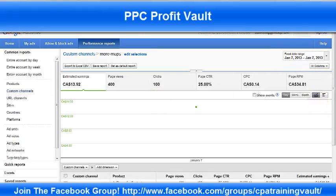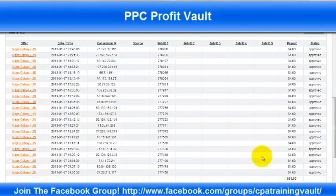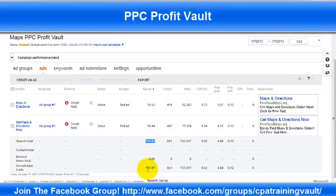As you can see here, for the More Maps page, 400 page views, 100 clicks, about a 25% click through, with earnings of $13.92 for that campaign. So add $13.92 onto the conversions here, so it's about $101, and again I spent 107, so I'm just about breaking even, and this is actually really good for the first day of setting up a campaign. Most campaigns that you're going to start will probably be a lot higher loss, so this is really good. This is going to be really easy to make money.